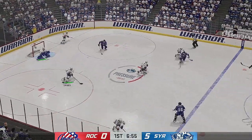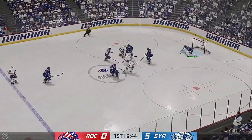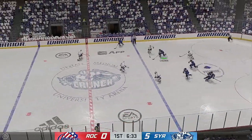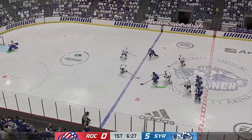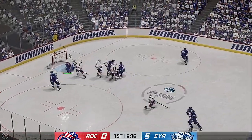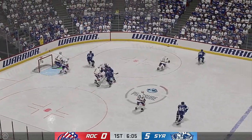Rochester's won the faceoff deep in their own end. Davies carries the puck in his own zone. Takes a shot. The net, what a chance there. Oh, James, when you're in the funnel, you've got that great scoring chance. You got to execute. You can't miss from that area. Oh, what a chance he gets to put it in. James, I thought he had that one.